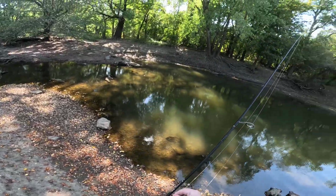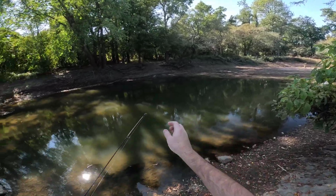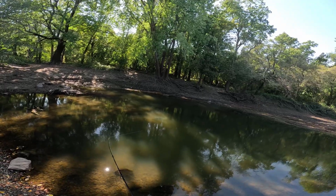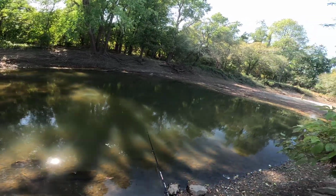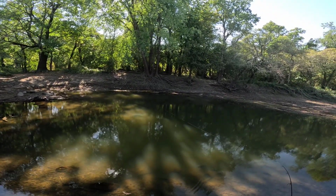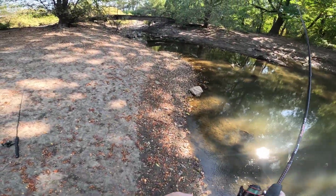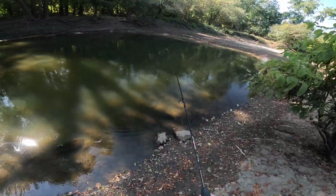All right, let's throw the rooster tail through here a little bit, not a ton, because clearly there are plenty of snags. The rooster tail is much more likely to get snagged than that paddle tail. Oop. Little baby tiny largemouth, okay. I'll take it.